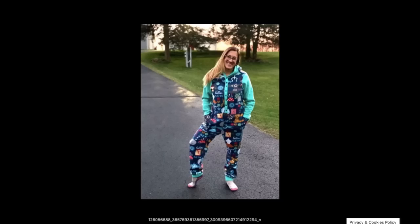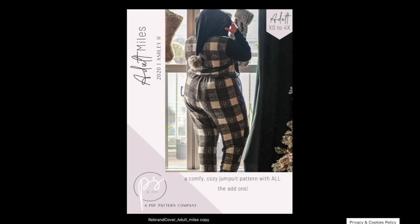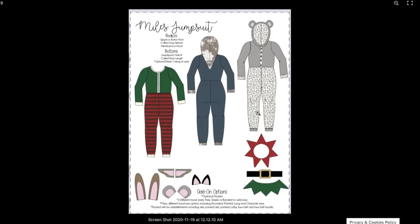What? Oh, gosh. It's got to be warm. It's got to be so warm. No one made the ears. What a bummer. Well, that's fun either way. So here's your adult onesie. So fun. Look at all the ears. I'd make the ears.